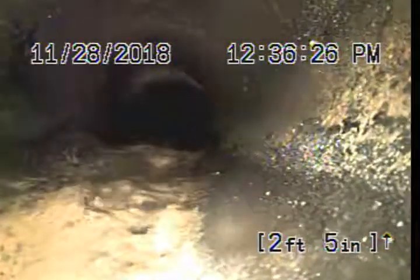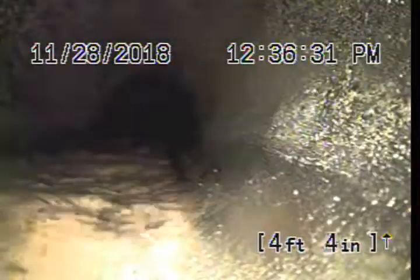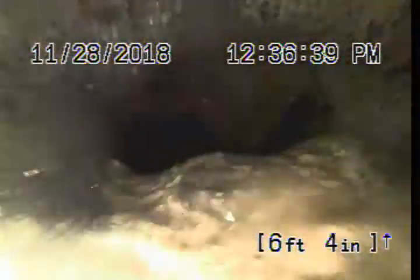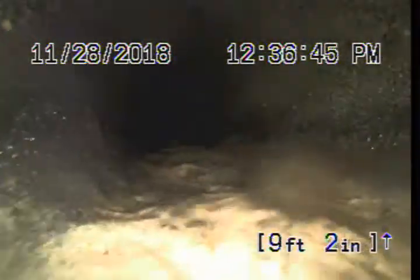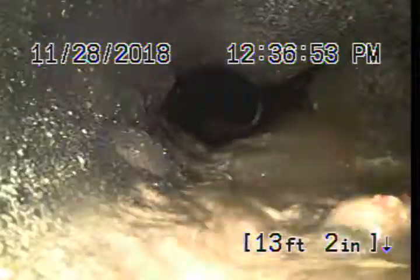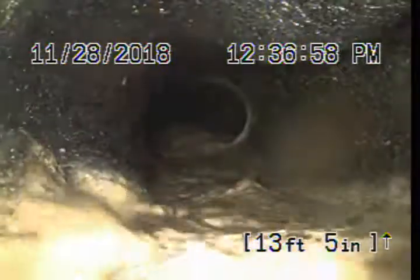This looks like 4-inch orange brick pipe. You can see it pushing up through the bottom, holes in the bottom of the pipe. Crushed right here. Clean out cap was on really tight. You can see it blistered up, hole in the bottom of the pipe right here. Large hole.